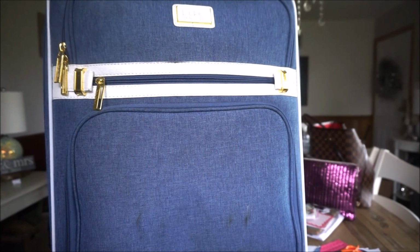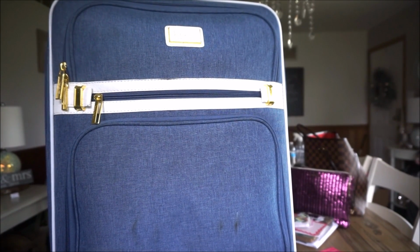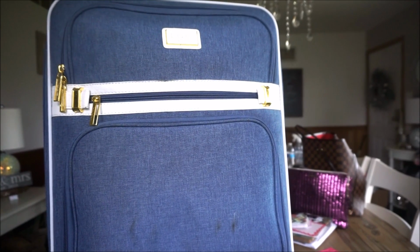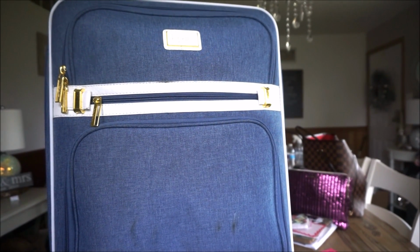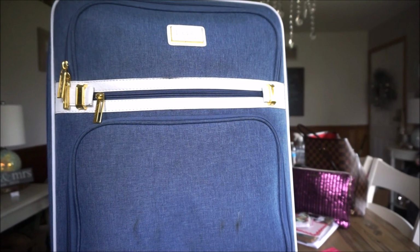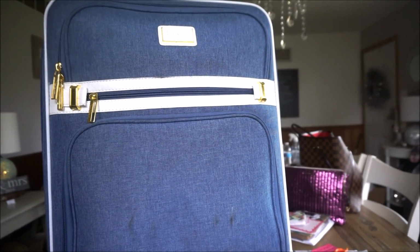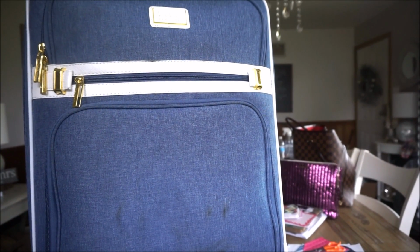I checked all of the zippers. I really inspected this because even though it was only $30 that I would be spending, I didn't want to purchase faulty luggage and have issues with it while I was on vacation. So I really gave this one the test run and I found absolutely nothing wrong with it.